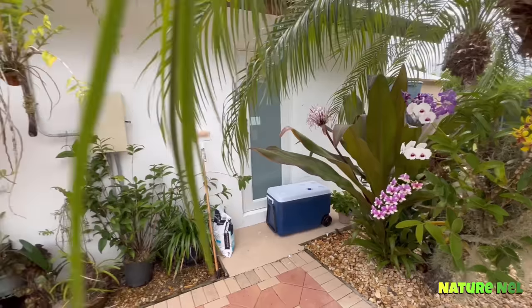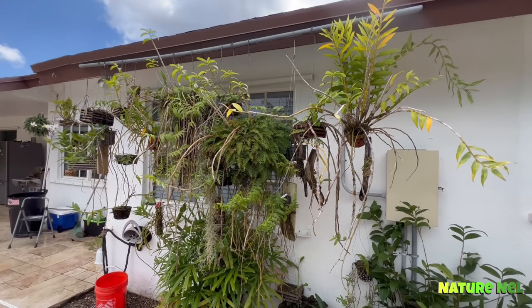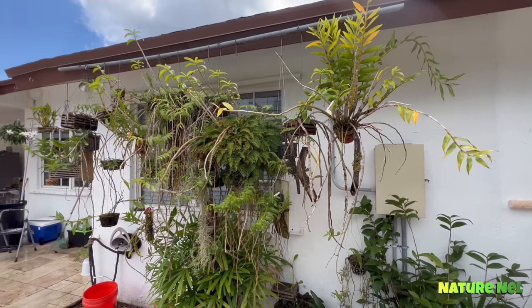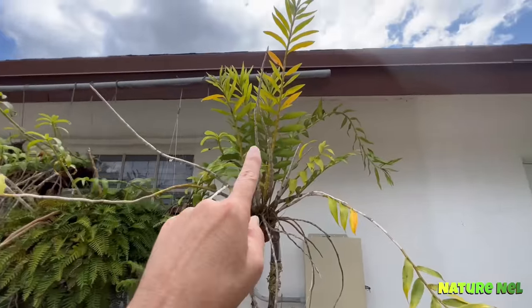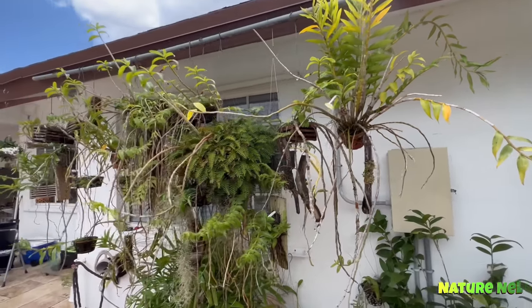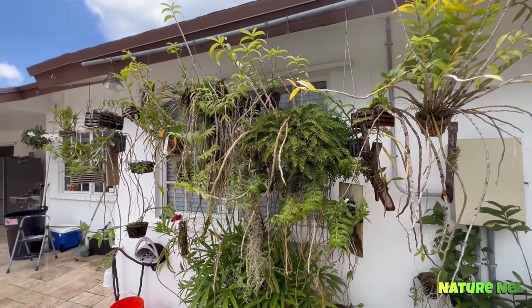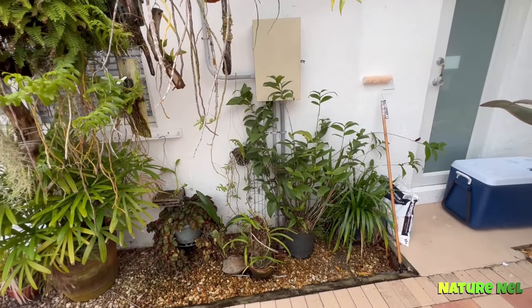Now she was telling me that she has to move all this from here, because a lot of Floridians, especially down here in the south, have suffered from heat stroke. She said she has many anosmums here, but because we've had such an incredibly hot summer.